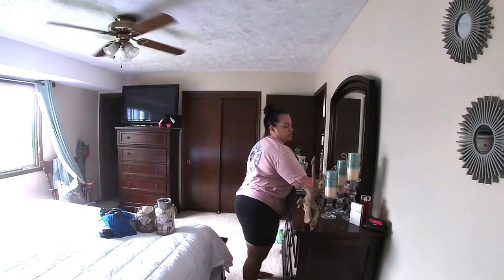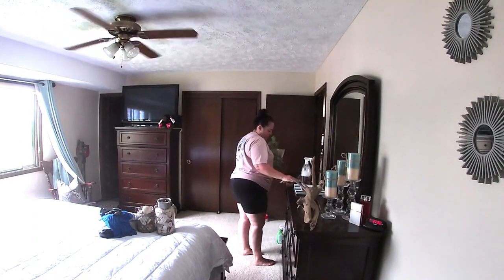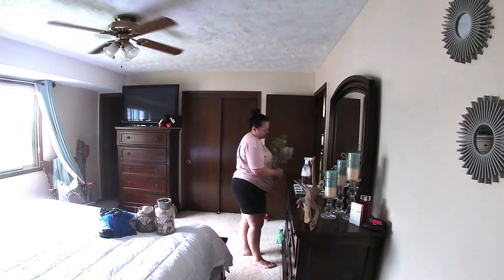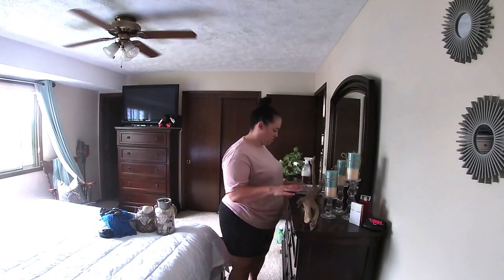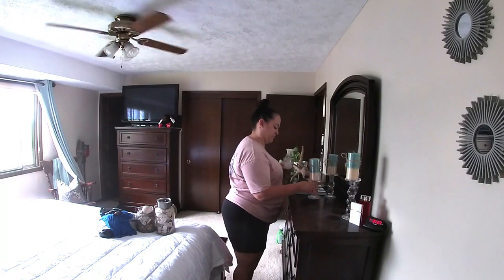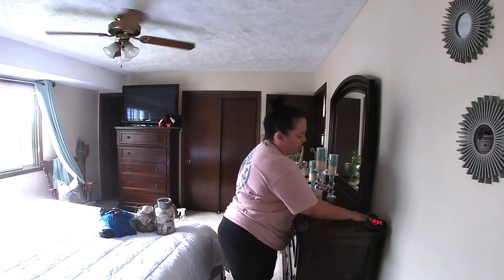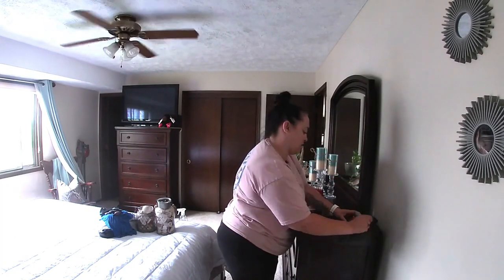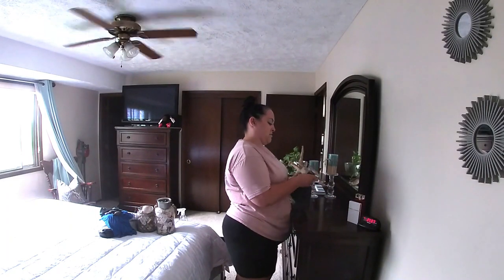Absolutely love my wood furniture in my bedroom, but you guys, it collects so much dust so fast. I don't know what it is, but literally within a week, or not even a week, like a few days, this will be all dusty again. It's crazy, but I absolutely love it. It is Ashley Furniture. I don't know if they still have it though.